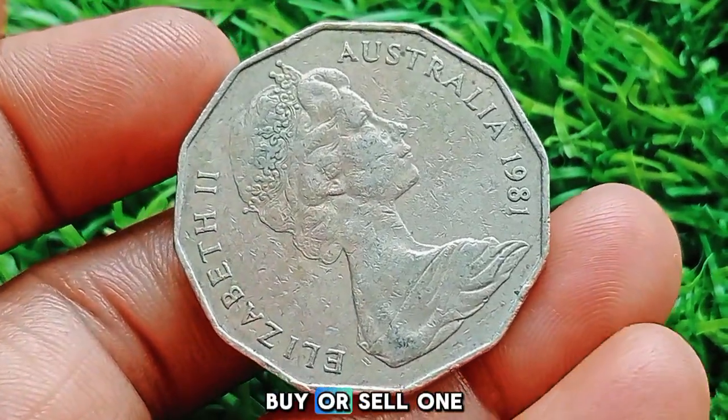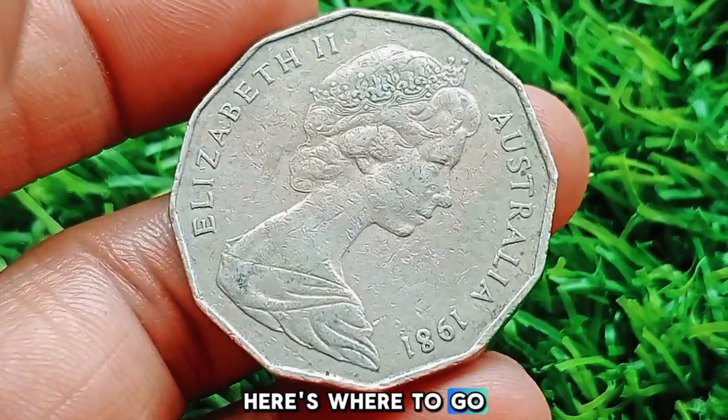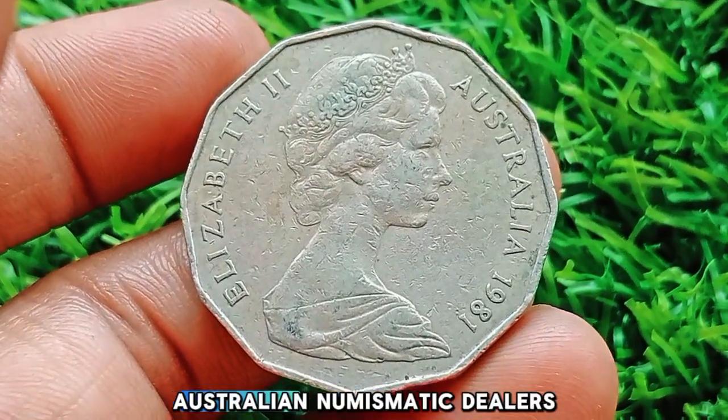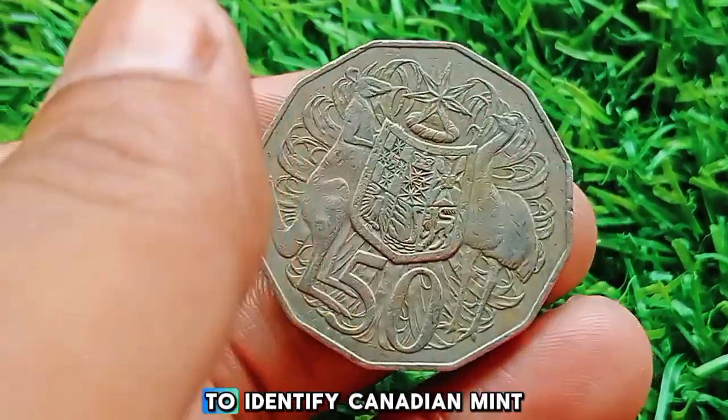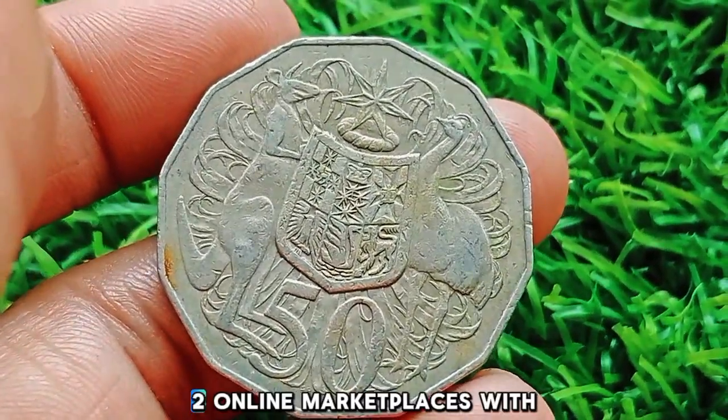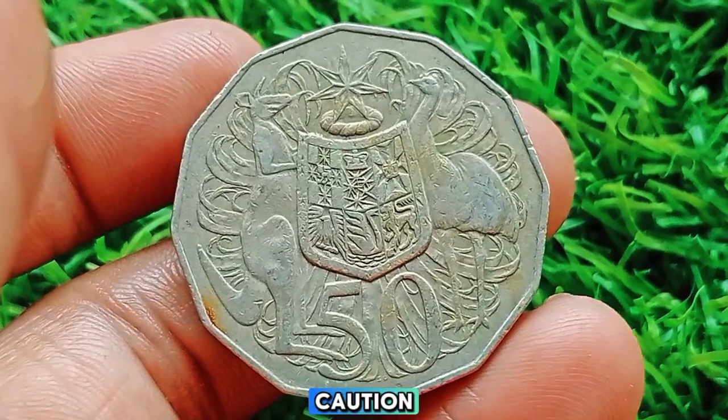If you're looking to buy or sell one of these coins, here's where to go. 1. Reputable coin dealers. Australian numismatic dealers often have the expertise to identify Canadian Mint coins and may offer you top dollar. 2. Online marketplaces, with caution.